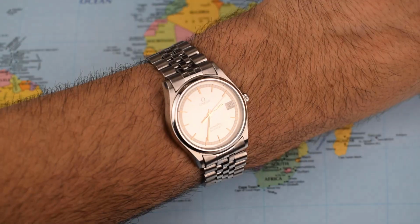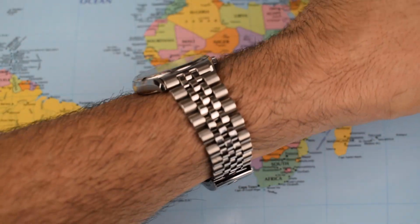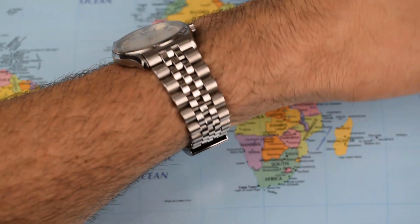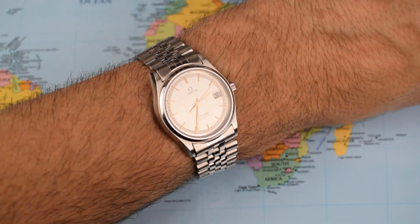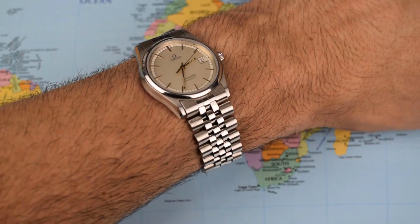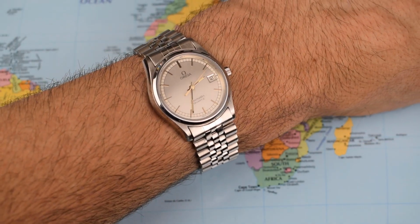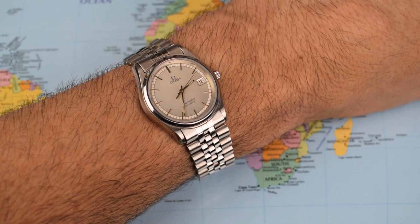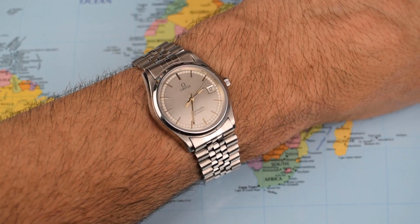I used to rock this one at school thinking I was a G. I was not a G. But anyway, it's a lovely watch. It's been in great condition. I've kept it in good shape. It got the full Omega treatment a few years ago, which was not cheap, but I pop a battery in it every couple of years and it ticks away nicely. I think from 1982, 1983, something like that, this one. Little quartz piece, it'll probably run forever.